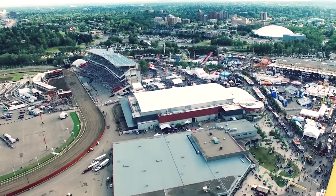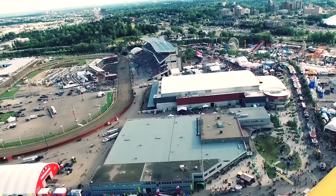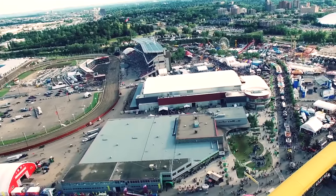The city has wide open spaces and a laid-back atmosphere, and there is an endless number of activities to keep visitors entertained.